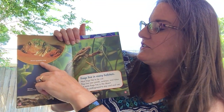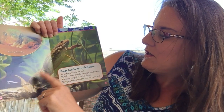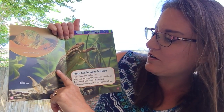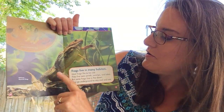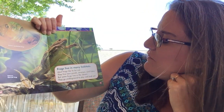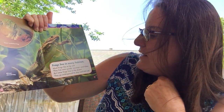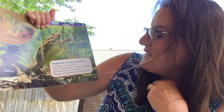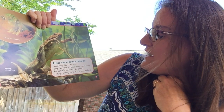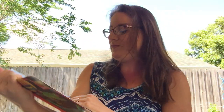This is a desert spadefoot frog. And this one is called an African clawed frog. It does look like it has claws, doesn't it? Frogs live in many habitats. Most frogs like to be wet. They live near ponds, swamps, and lakes. But some frogs live in the desert. They go underground to stay cool and wet.